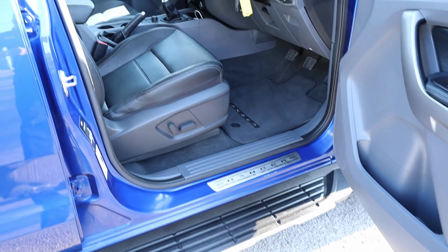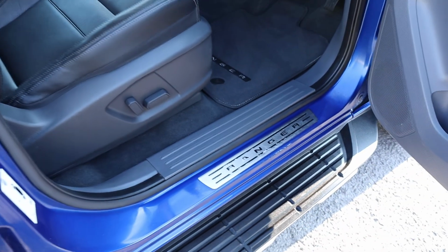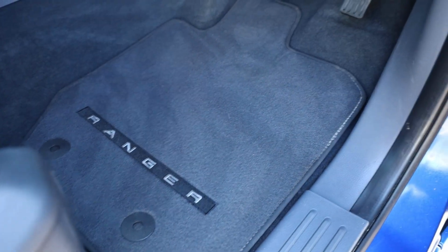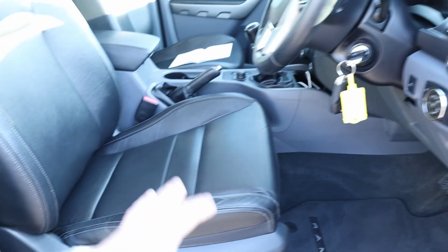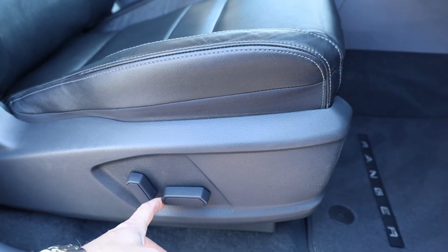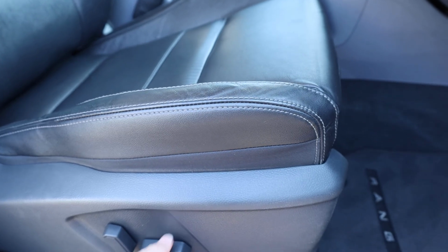Looking inside the cab then, the entrance is looking very, very nice. A tiny bit of wear here to the sort of kick plate just there, I guess as to be expected, but as I say, nothing excessive at all. We've also got nice carpets inside, again all looking very, very nice. The leather interior continues of course to the front, and you have actually got electric adjustable seats there in the front of the vehicle, so you can go up, down, lots of adjustability there as you like.